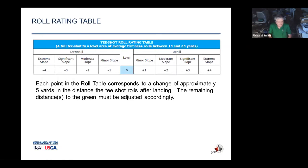In the field, we typically use 5 yards as an approximate distance that would correspond to each point of roll. It's actually in the math of the course rating system 4 point something, but 5 out in the field is a good enough way of doing this. And with experience, we get to the point where we can look at a sloping landing zone and say, yeah, that's going to lose 5 yards, or that's getting steeper, that's going to lose 10 yards of roll, and then we take that and go back and figure out what that would have been on the table here, and that's what we put into the system.